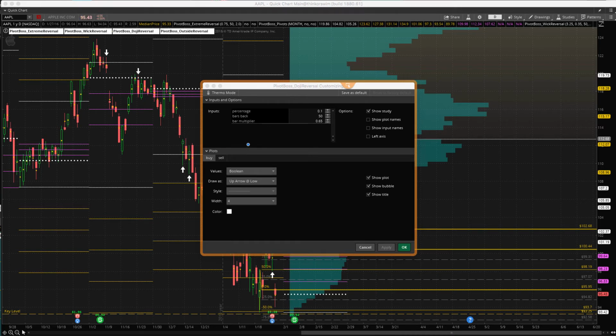Instead of the doji having to open and close at the same line. That's kind of hard for stocks. It's kind of hard at times to get that. There's too much rigidity in there. And when you're talking about rigid constraints like that, it doesn't usually do well when it comes to raw signals. So I put a 10% look, and then you have 50 bars back that it's using to identify whether the bar multiplier is right.